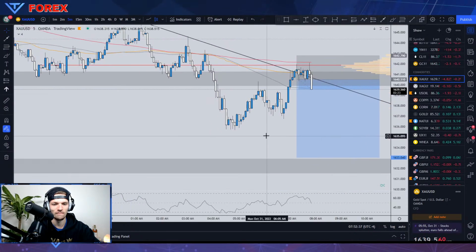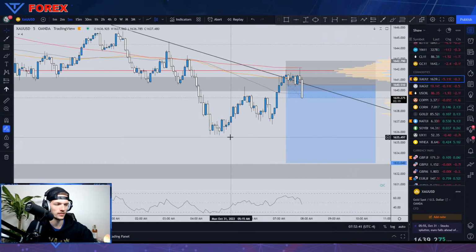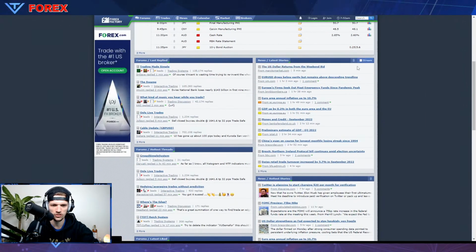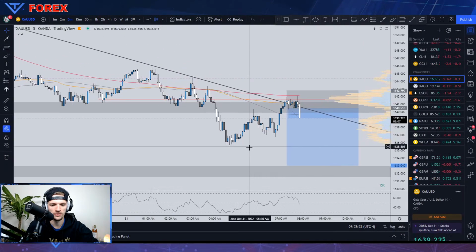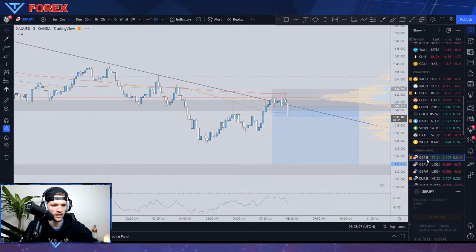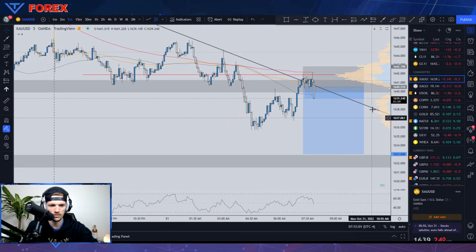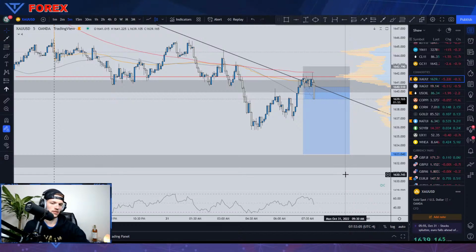Gold's looking very nice. Moving nice. Look at that. Everything seems to be moving pretty nice. Nothing came out, right? Just want to make sure nothing came out. Right, cool. Just starting to pick up some volume here, which is nice. Gold moving down. Pound yen moving down. Down, down, to the ground. To the ground we go.